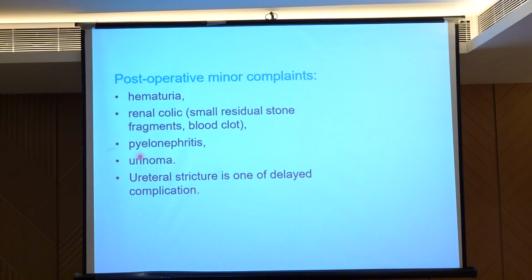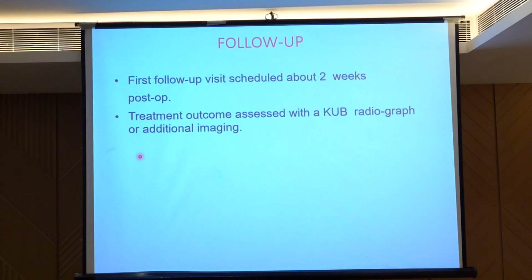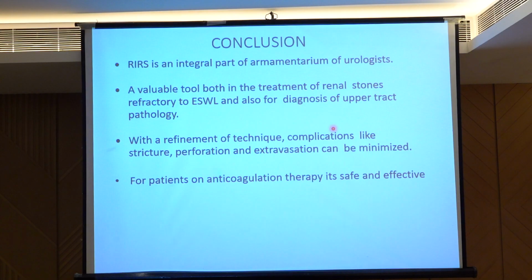So the most important thing that we do post-operatively is put in a stent. That is the peace of mind that we have. As long as the stent is there, none of these minor complaints will be there in the patient. We follow up these patients after 2 weeks with a scheduled visit, and we get an X-ray KUB to determine that there is no residual stone or fragments present and that the position of the stent is in place. Subsequently, usually at 4 weeks, we remove the stent.